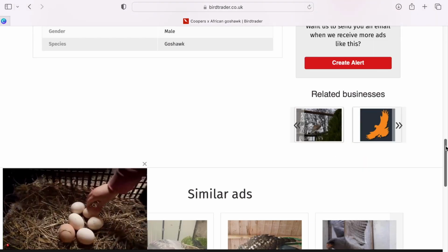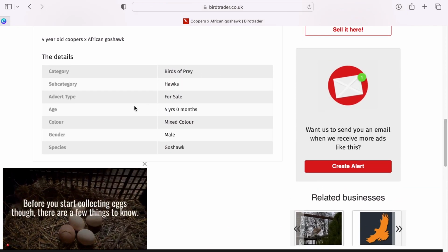And you get these subcategories here, you get all your basic info. But unfortunately, there's not on this one a lot of information. It just says what it is. If you find yourself in a position where you're ready to take on your bird, you've got an enclosure built, you've got all your equipment, you've done all the learning you need to do, and you're ready to get it, it's not actually a bad place to look.